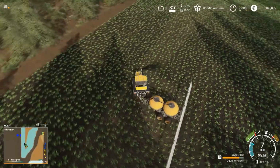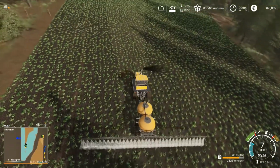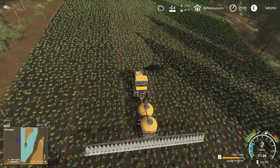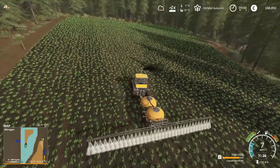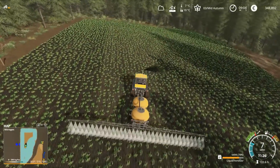But yeah, we're getting this. This is almost done now, so that's good. So some other things we are going to do today. We are going to purchase a bit of land, because with the corn coming in soon, we can sell that.